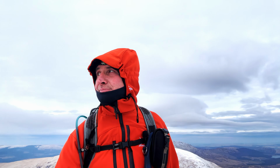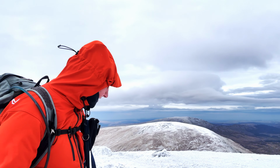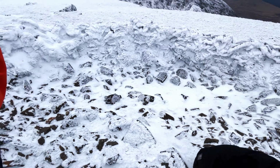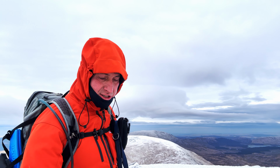And I've decided that I'm going to go back the same way as we came up. The ridge that I'd planned on going over on the way down is there, and that's just straight into the jaws of the gale. At least if we go down this way, it'll be our side. So we're not stopping. I've just given Charlie his chew there.